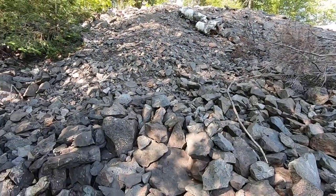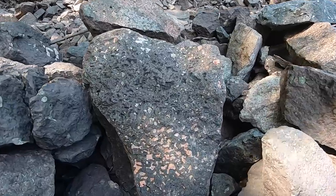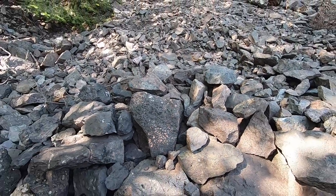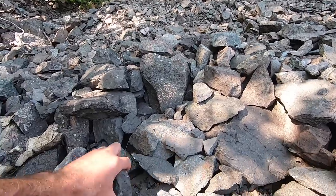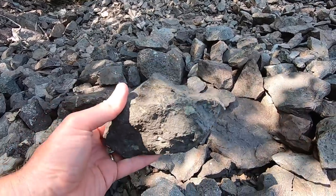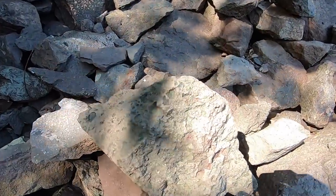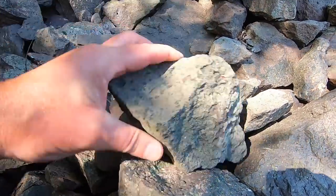All right, time to check out some rocks again. The orange in here, my guess is feldspar, but that's just a guess. I'm guessing that this rock is basalt. Probably should have done some research before walking up here. There's some green stuff in there. Like I said, I don't know what green stone looks like in its natural form, or its rough form. That could be some, I don't really know.